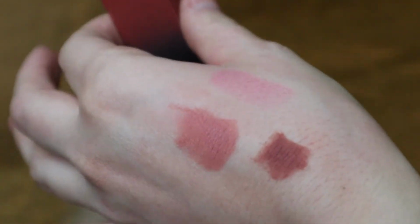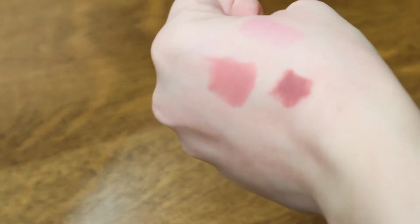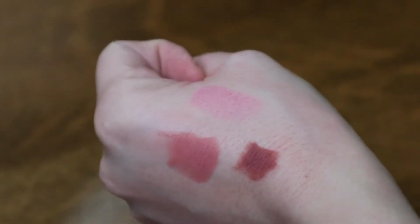I just find that they are extremely drying, really on the dry side. They are very uncomfortable. They crack like crazy. I'm just not a big fan of the formula of these, which is too bad because the colors are gorgeous.